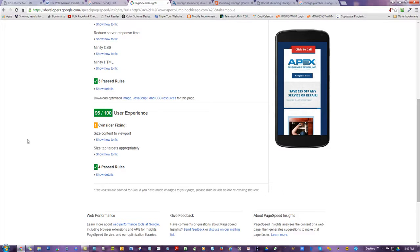And then size tap targets appropriately. If you don't know what a tap target is, it's this simple. When you reach up and hit a button on your phone, you're tapping with your finger. So a tap target is the thing you're trying to hit with your finger. And why do we say trying to hit? Because a lot of people's websites are scrunched together all wrong. Their tap targets are smashed together, and you go to hit one button and you accidentally hit the other. That means the tap targets need to be sized appropriately.